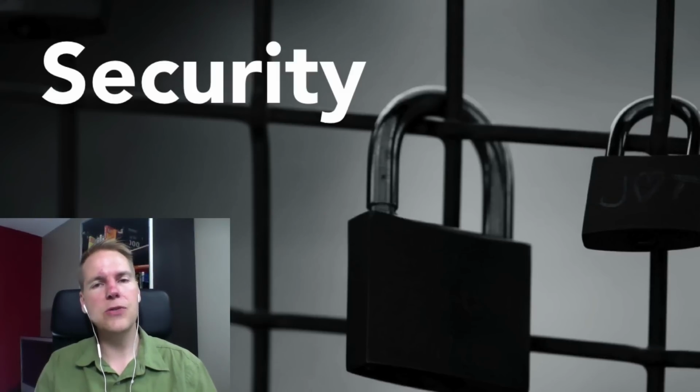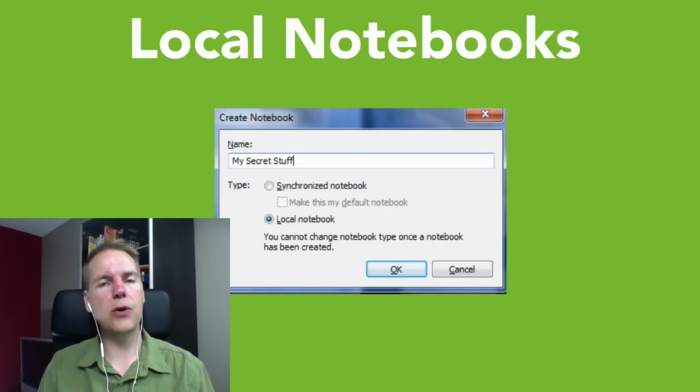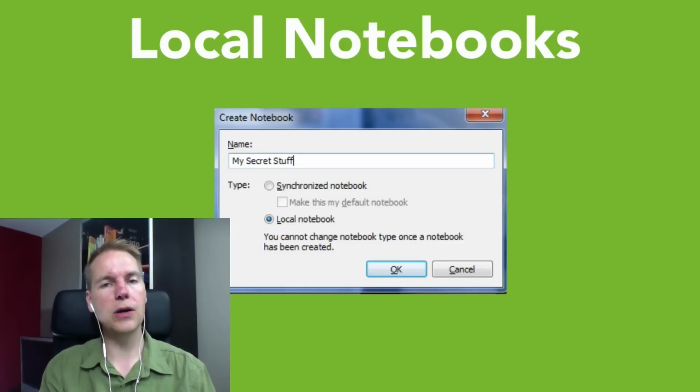Some things you can do, though, you can create local notebooks. So this is basically creating a notebook like we were talking about earlier, but this is a special notebook that only lives on your computer or your device. It doesn't get synchronized up to Evernote servers. So some people use Evernote and they'll store most of their information in synchronized notebooks, but their sensitive stuff in their local notebook. The only thing to be aware of there is, of course, by definition, you can only access it on that computer. You can't get to it anywhere else.